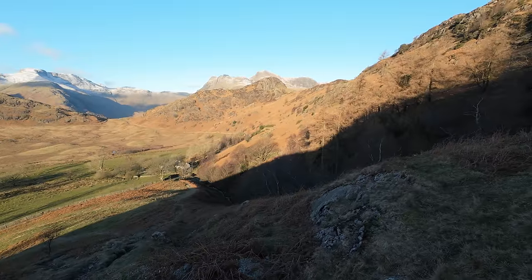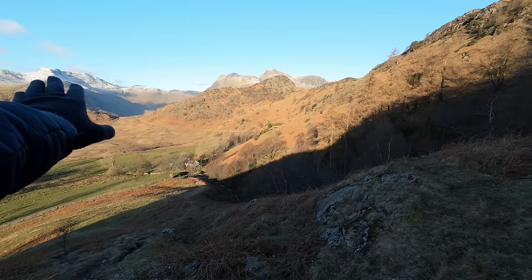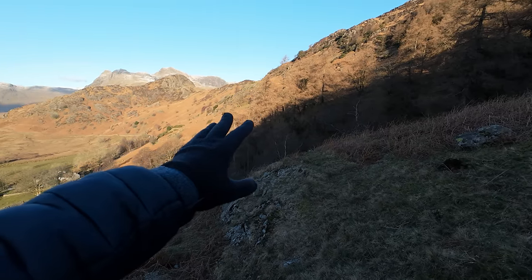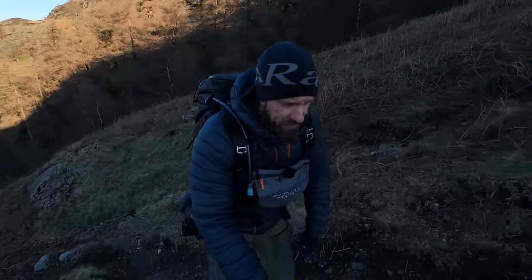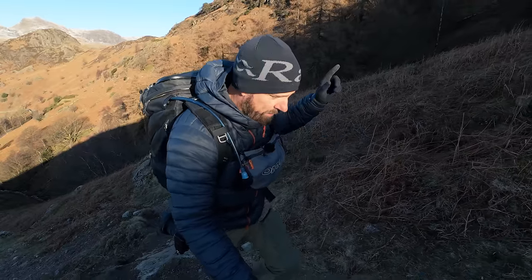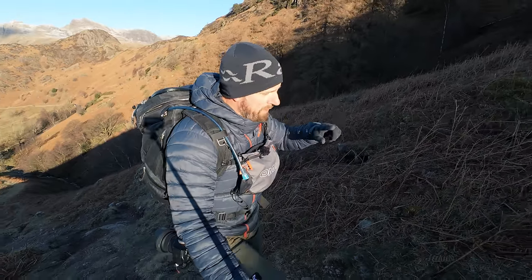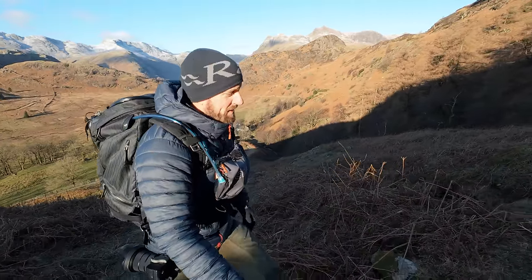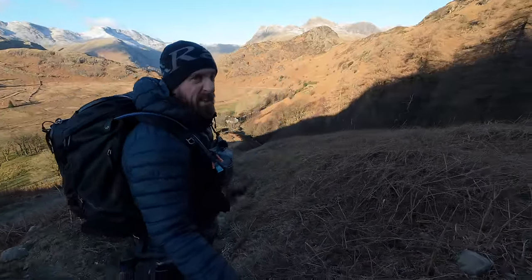But now you can start to see the views are really opening up. Obviously we've got Side Pike here, Langdale Pikes behind it, Bowfell and what have you. But these larch trees here, honestly, when you get them in the foreground, not so much today. A little bit like the last walk up on Holmfell, the best time to come here would be August for the heather on Lingmoor, and then probably autumn to get the changing colours of the larch trees coming down this way. Yeah, everything's dead now, all the heather's dead. Well, not flowering. All the larch trees are just brown and boring.